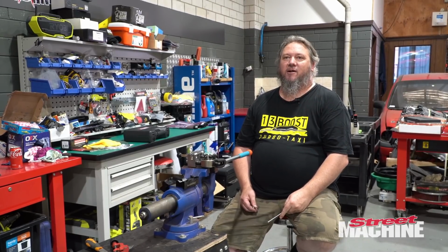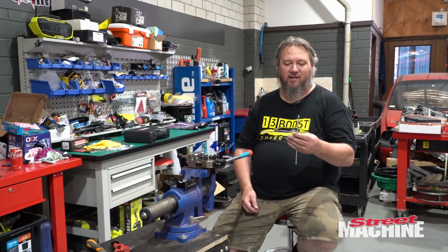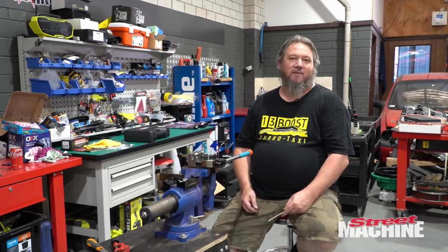So now, we got to do some measuring and some bending and then some flaring and get our brake line done for the Mazda. Fun.